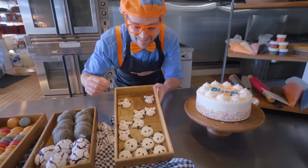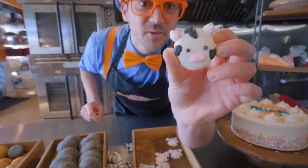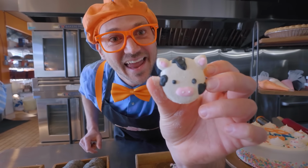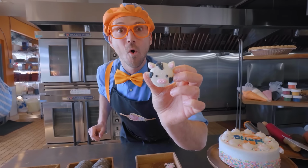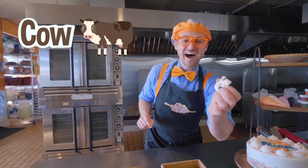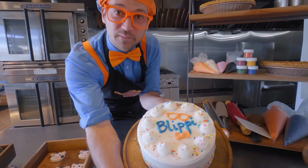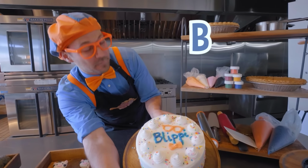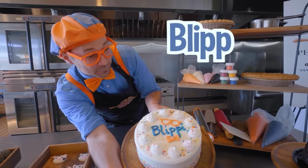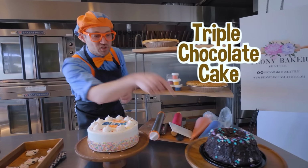Whoa, look at these cute things. Looks like, what animal is that? Yeah. Moo, moo. Yeah, a cow. Ooh, a vanilla cake. Yeah, Blippi party cake. Will you spell my name with me? B-L-I-P-P-I. Blippi! Yeah! And a triple chocolate cake.